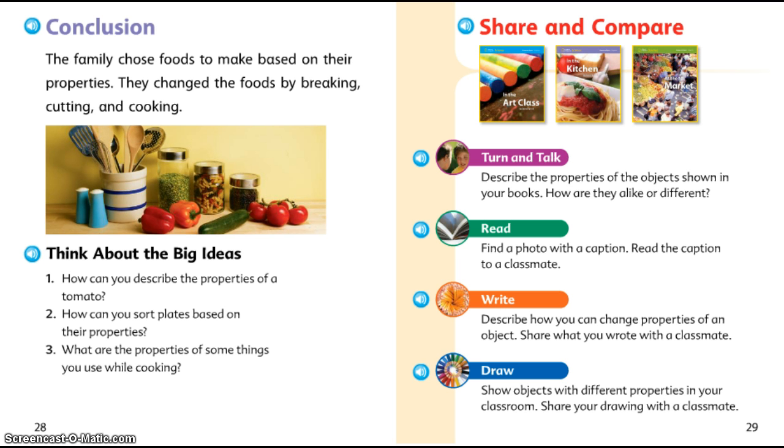Well, I hope you enjoyed hearing the book In the Kitchen. Maybe next time you're in the kitchen, you'll start thinking about the properties of the food that you're using around you.